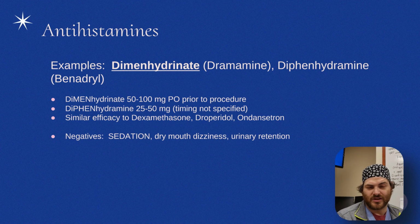Diphenhydramine, Benadryl, you can give 25 to 50 milligrams, which is a good dose. Timing wasn't specified in that. Because you can give that IV, kicks in way faster. If you've ever given someone Benadryl IV, it hits them pretty quick. So I'm willing to bet that that is more of an acute kind of thing. Similar efficacy to dexamethasone, droperidol, ondansetron, all the big favorites. So it does work. It's not super popular for use for this, but it does work.